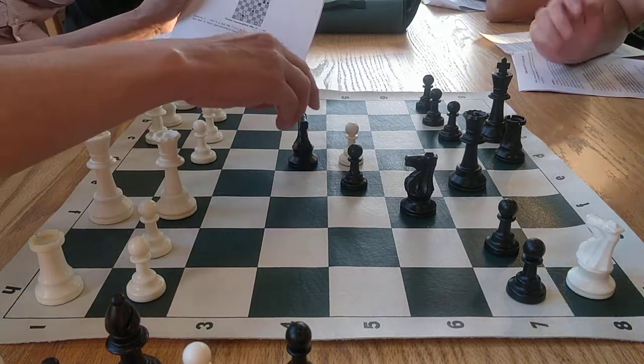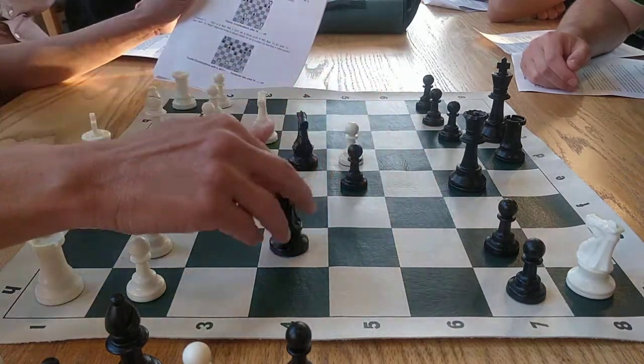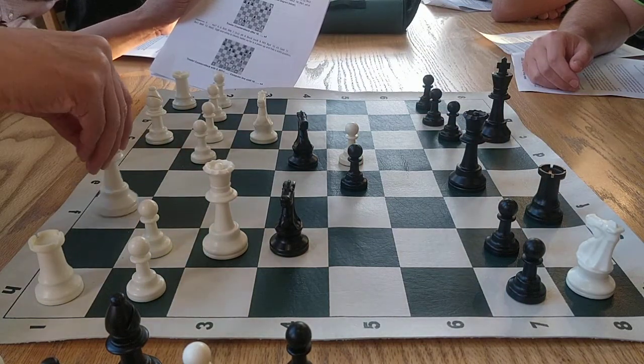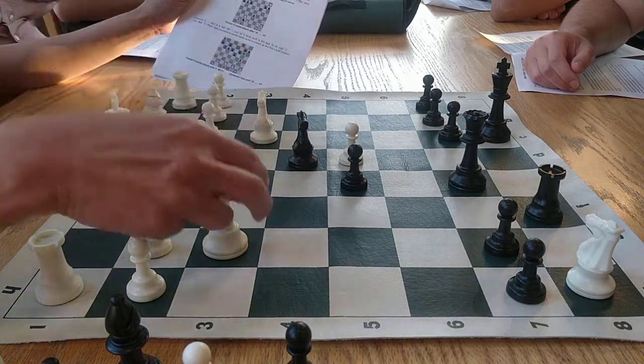So knight d4, castle, knight c3. This is what I found the computer recommends. Rook f8, check, king e1, knight f2. It's very crazy.